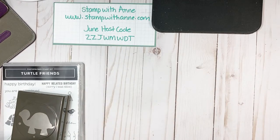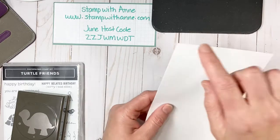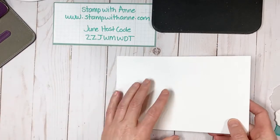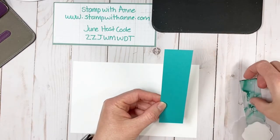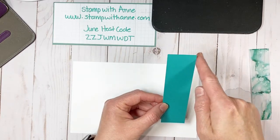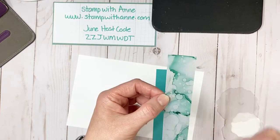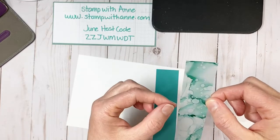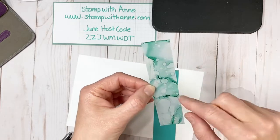All right, so for my project, we needed, I'm going to be using a piece of thick white, so 5.5 by 8.5, scored at 4 1/4, and I'm just going to move some stuff out of my way. I have a piece of Bermuda Bay cardstock, because actually that was the color of the blends that I used. So this is 1.5 by 5.5. Then I had already done this, the Vellum cardstock. So you rub your Stampin' Blends on it, you scribble, and then you drizzle rubbing alcohol on it, and then it creates this effect.